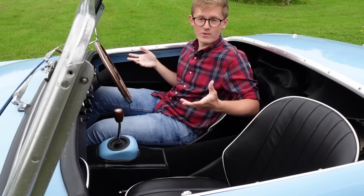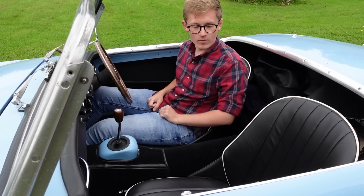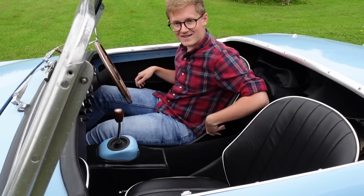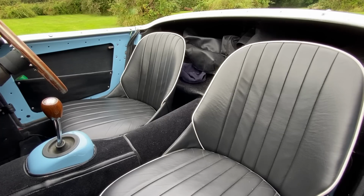Of course, there are no seat belts because, well, it's 1958 or 1960 for when this one was built, and the seats do just fly forwards, but that's the 1950s for you. The seats are slightly bucketed, so you sit quite low and they do hold you quite a bit compared to any kind of normal car seats from the era.